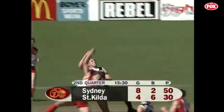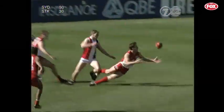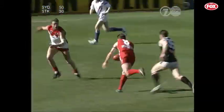Back in the middle, 50 plays 30. Stafford wins in the middle, down to Creswell, onto Kelly. And Kelly really having an influence. Oh! Any amount of Swans players there, but nobody could take the mark. Barry having a big game, even though he dropped that. Creswell goes!